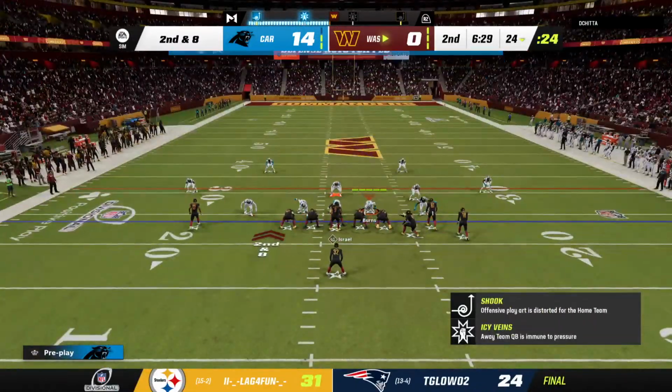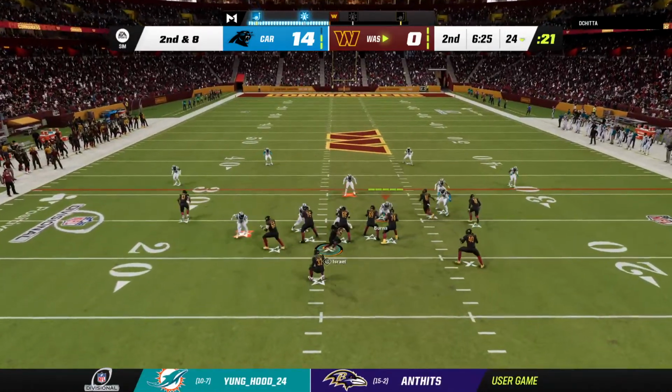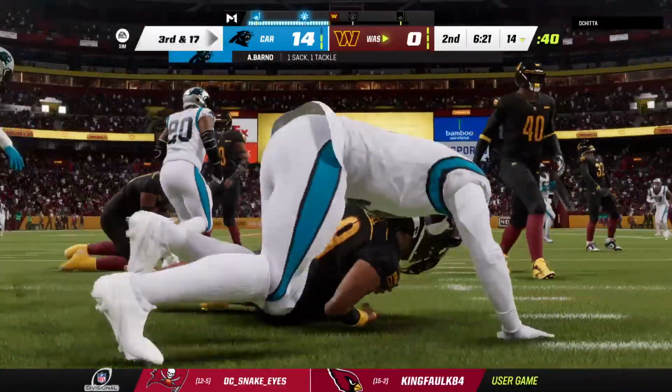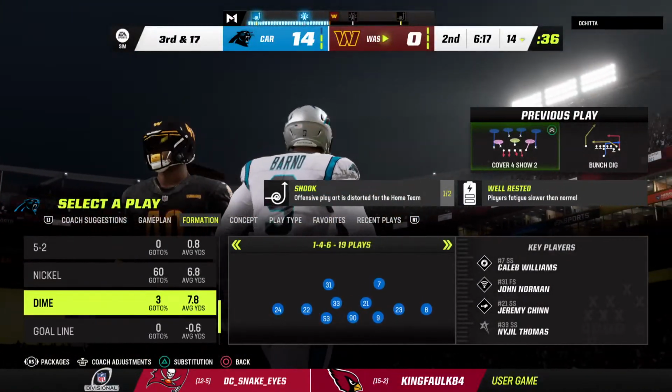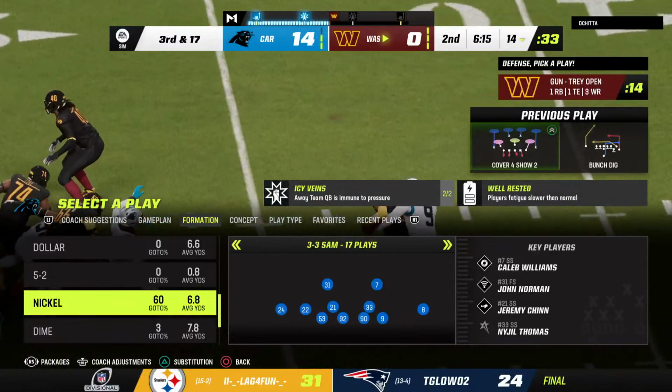On the ready. The last run good for 2. Here's 2nd and 8. They'll look to throw. The Panther rush too strong. They get there and take him down. Amari Barno from that outside linebacker spot gets in there. It's a loss of 9.